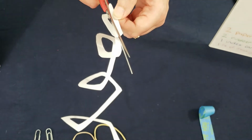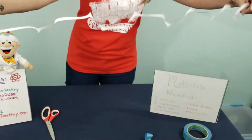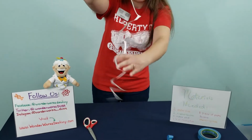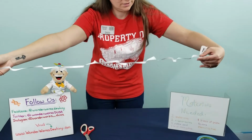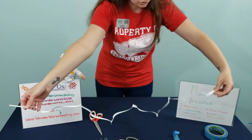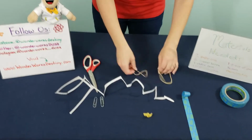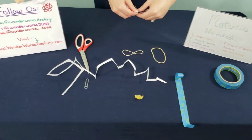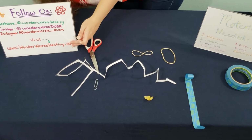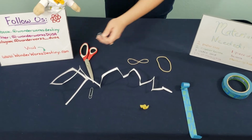Let's see, I think it's just about as far as I can get it. All right. So now I made that tiny little 4x6 index card into a pretty long chain here. And then I think what I'm going to do is I'm going to take these items here. Oh no, my Professor Wonder, he toppled. Come back, Professor Wonder. Stay.